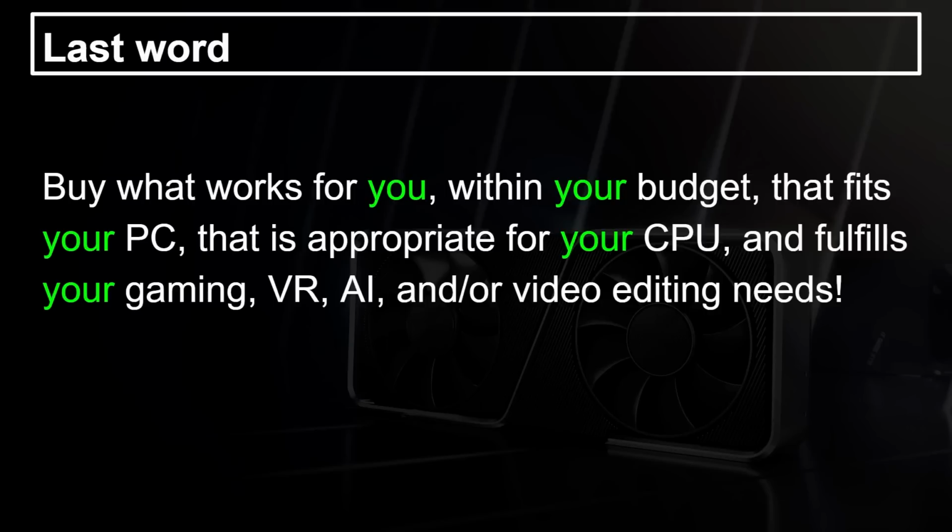Buy what works for you within your budget, that fits your PC, that is appropriate for your CPU and fulfills your gaming, VR, AI or video editing needs. Don't try and buy something that someone else has bought because they happen to have $2,000 of spare change. They've got the latest CPU. They play all their games in 4K at who knows what frame rate, when in fact you only play a couple of hours at the weekend when you've got some time and you don't need that, or you don't have the money. You just want to do the best you can with the budget you've got. So don't be tempted to go too far. Buy what works for you and be happy in the gaming or the AI or the video editing that you are able to do. Okay, that's it.